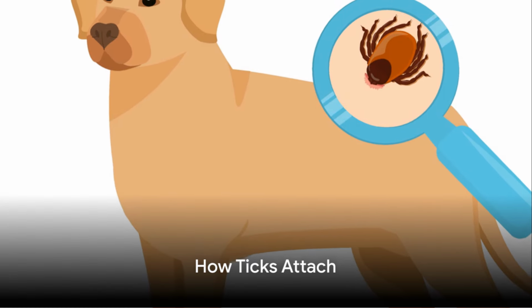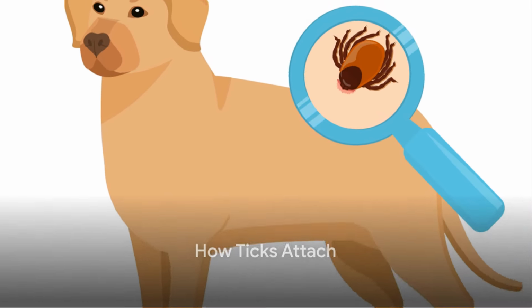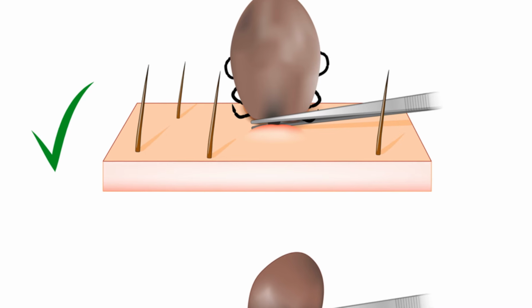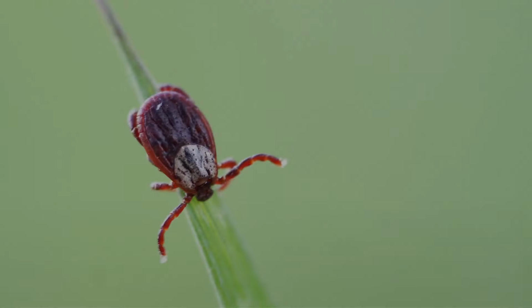How ticks attach: ticks use a specialized mouthpart called a hypostome to attach to their host. The process involves the tick inserting its hypostome into the skin of the dog, often secreting a substance that acts like glue to help hold them in place. This makes them difficult to remove without proper techniques.